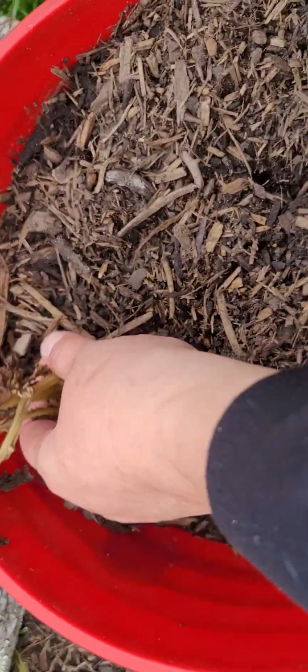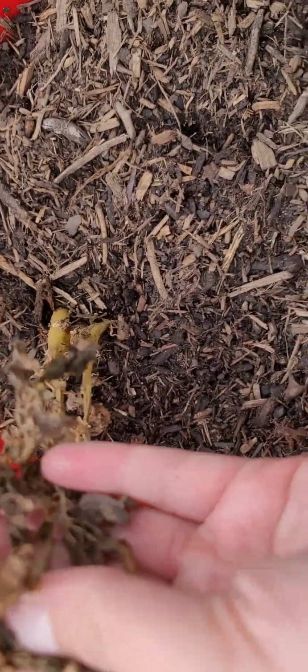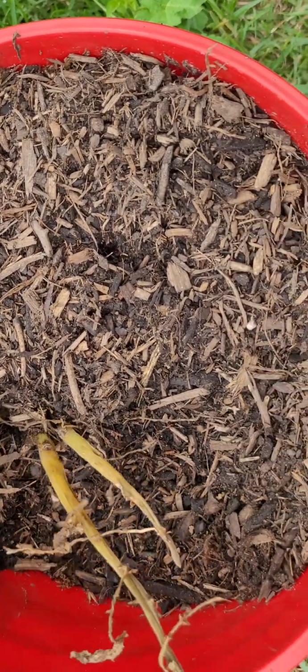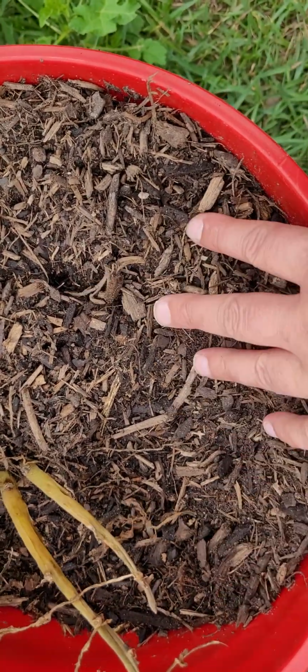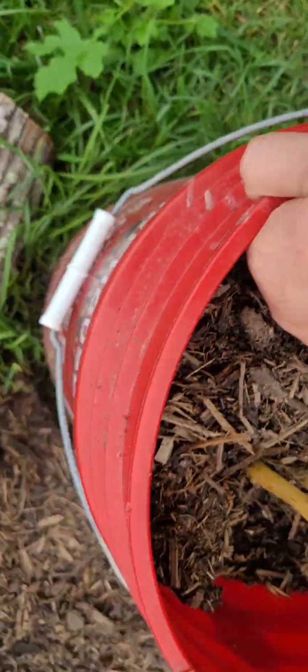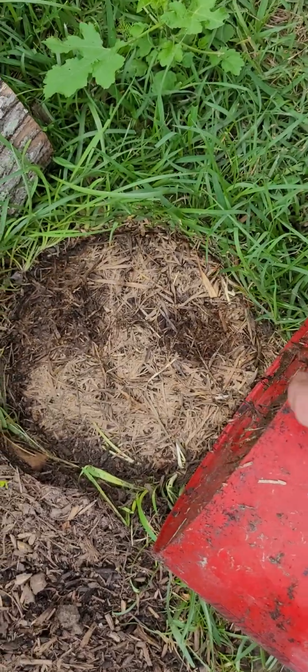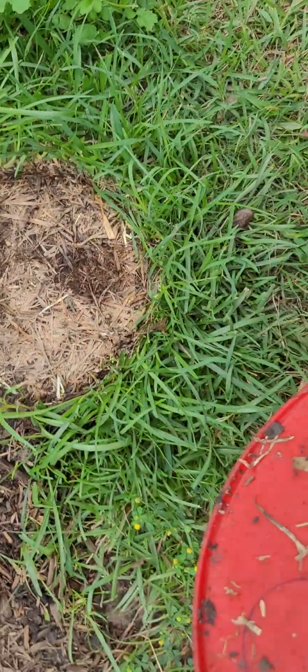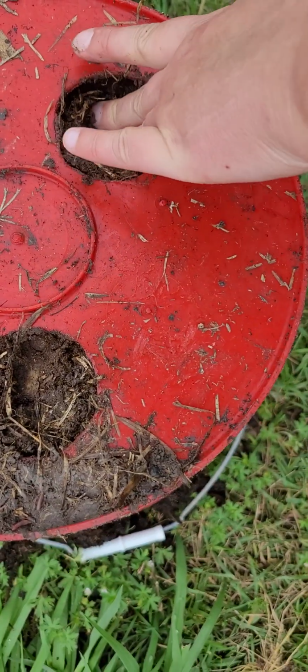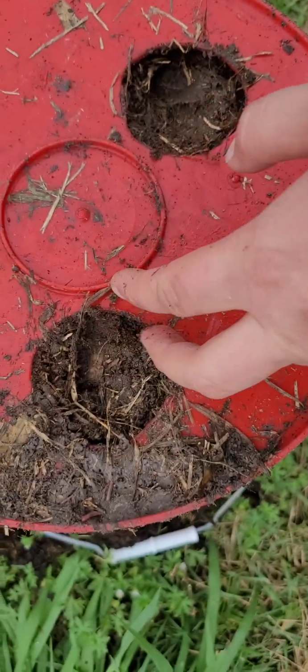So you can see these are really dead. Like, they never flowered or anything like that. And I'm just going to dump this bucket out. The whole reason of putting them in this bucket is that they were going to be easy to harvest. So I'm just going to throw this over. And you can see there's already like 2 very large holes in the bucket. And that's one of the reasons I was cool with using it.